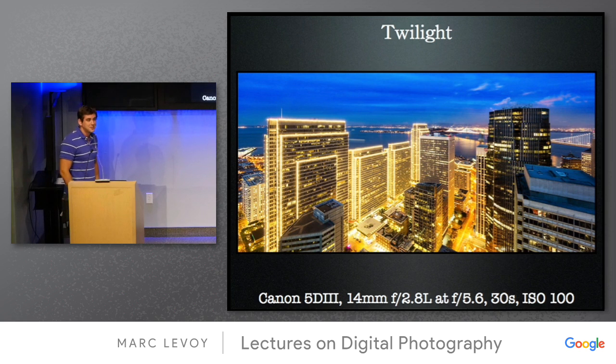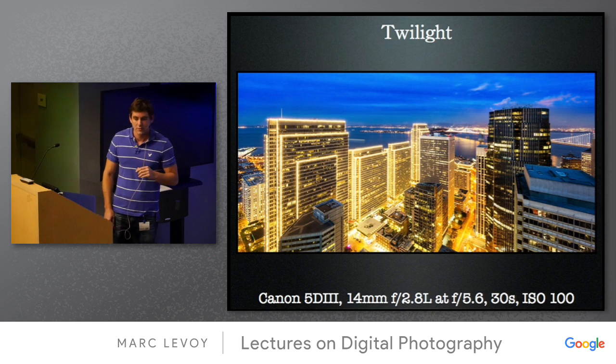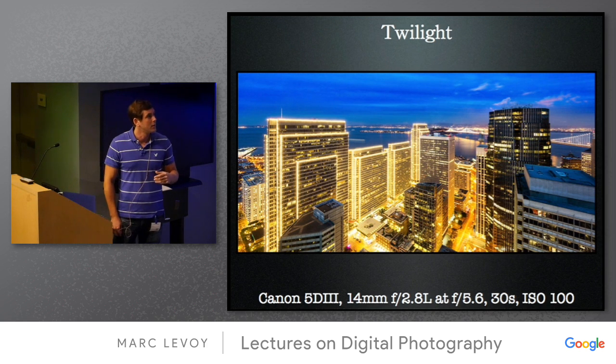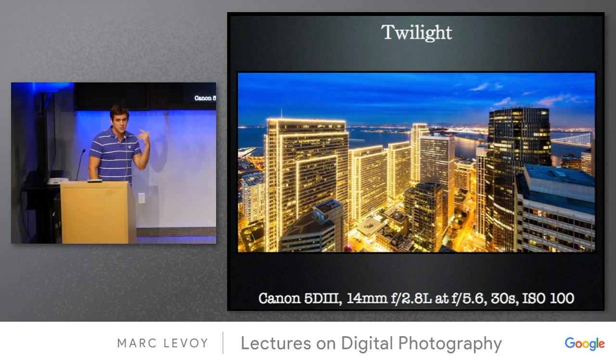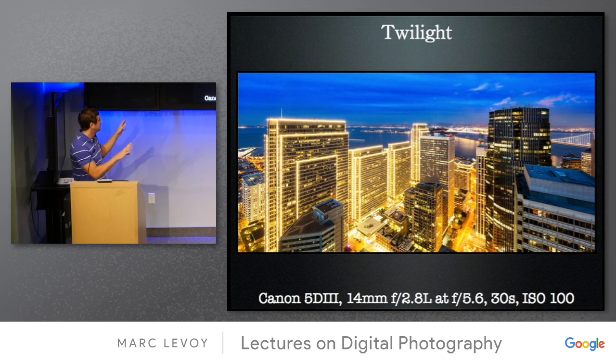Anybody know where this is? I hope so. All right, so this is our lovely San Francisco. This is an interesting one because I shot this out of a hotel room window. So that presents a bunch of challenges. There's a lot of internal reflections in the glass, and worse, if there's any lights on in the hotel room and you're taking a night shot, it's just going to bounce around and you get all these terrible reflections.